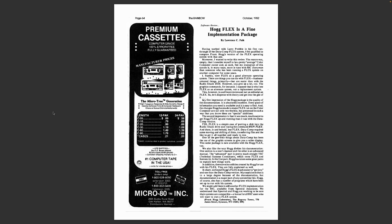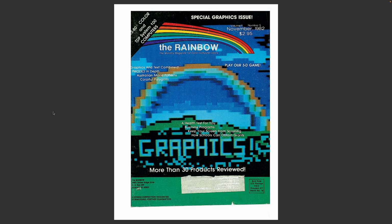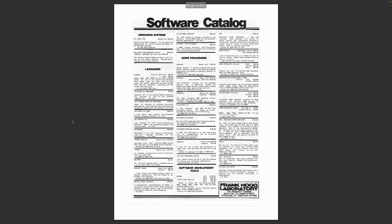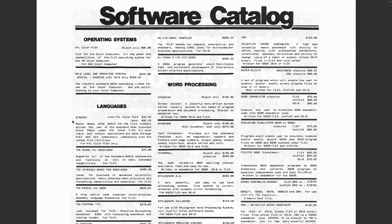And here's a review by Lonnie Falk himself about Frank Hogg Flex. And he basically says, it's easy and it's good, is the summary of this particular article. One month later, in November 1982, we have the same interesting ad with Flex and OS9 from Frank Hogg. The software library gets even bigger. Software catalog, operating systems, Flex, and OS9.